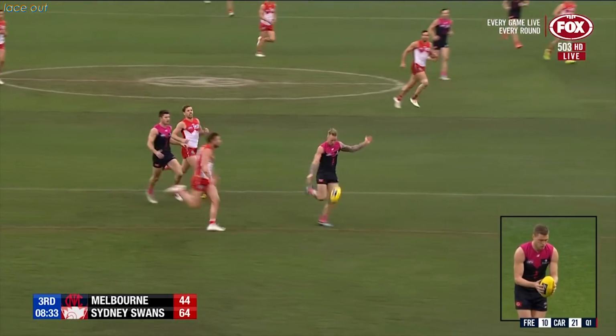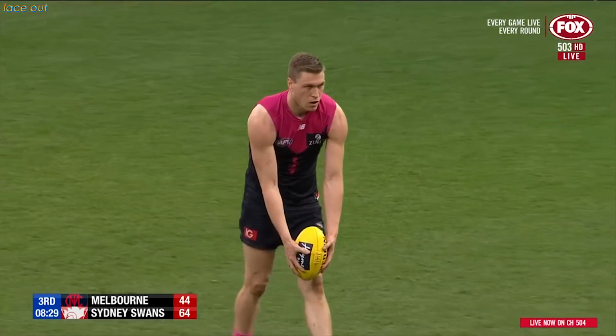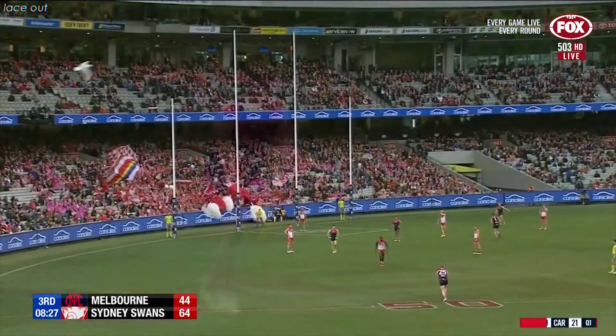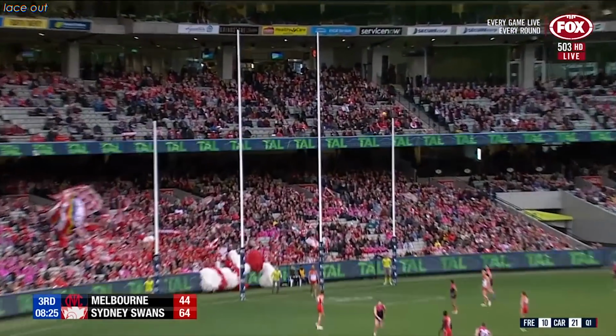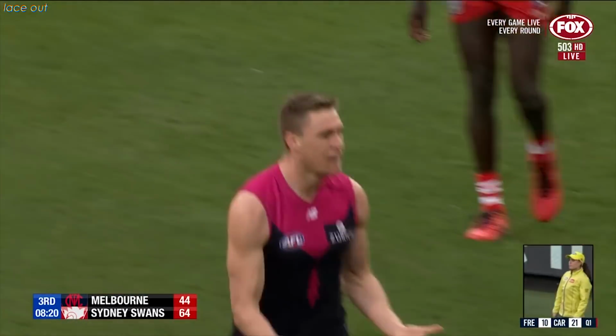In the 2 bounces and then hits the target. I mean, that's great play coming off half-back. 2 behinds in the game today for Tom McDonald. This is a big goal, a big opportunity. He's got it, he likes it, he's excited. He's now exciting his teammates.